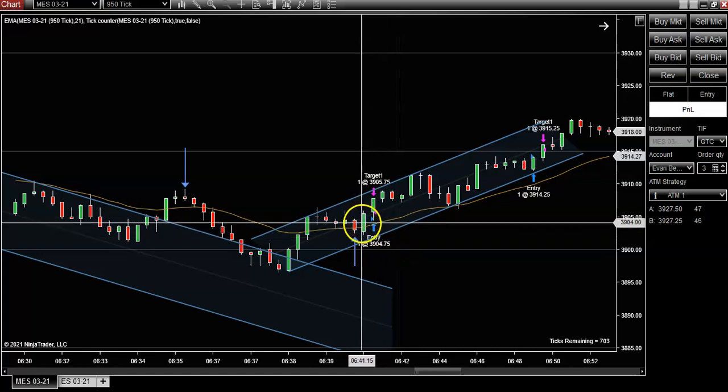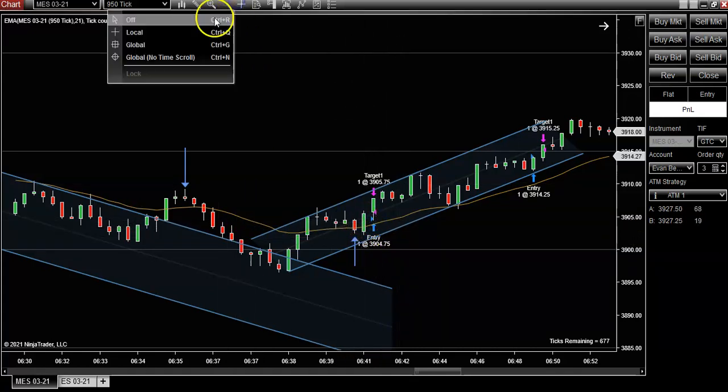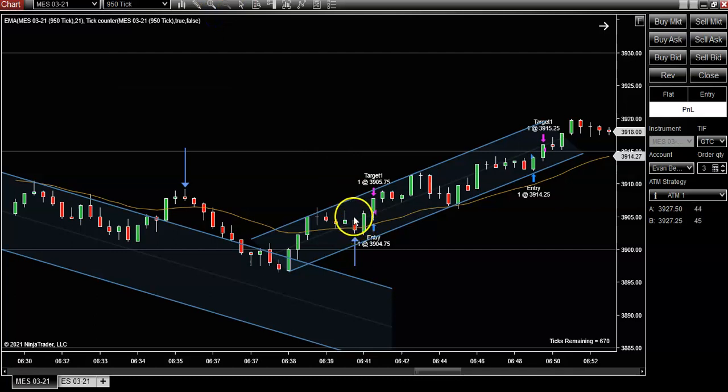This was the signal bar, but I used one tick above this as my entry point. I actually came in late, so I put my stop limit one tick above this and got filled on this bar, and hit my target on that bar.